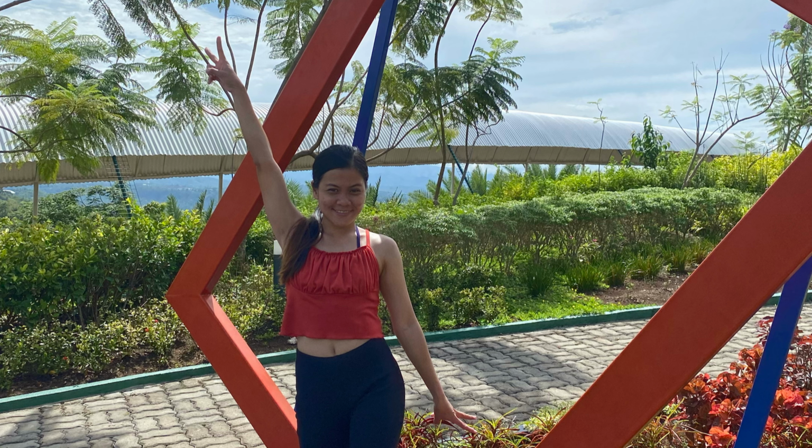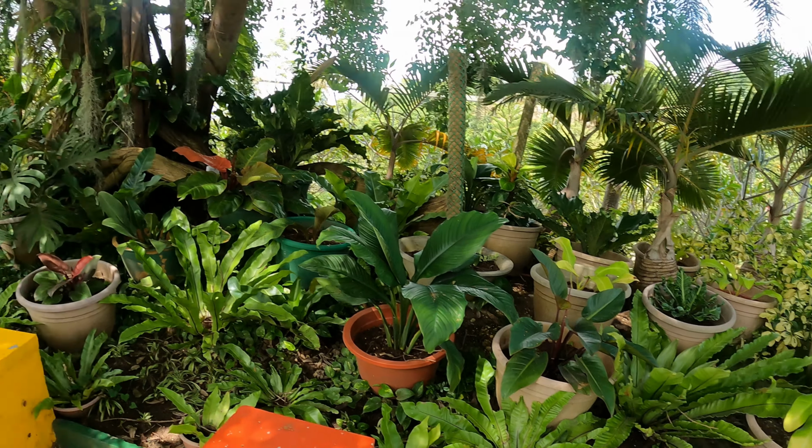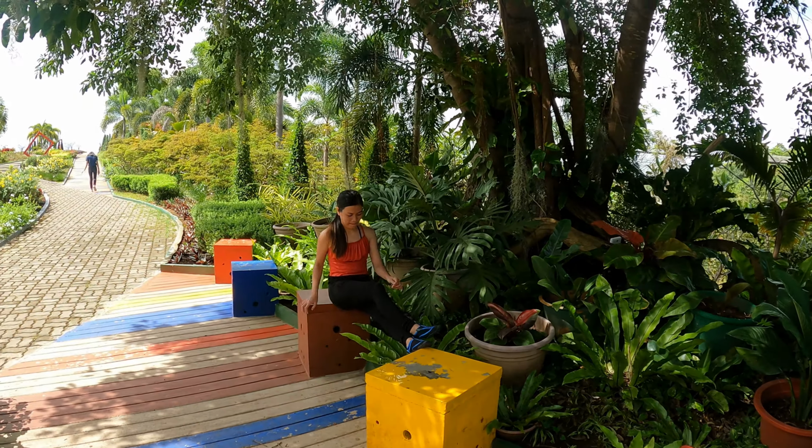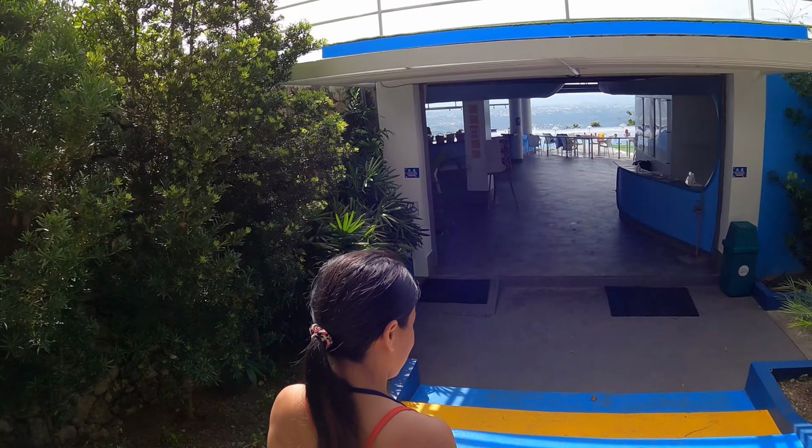The entrance fee does not cover crossing this footbridge to Noah's Ark. I researched this part of the park and did not receive good reviews, so being a cheap Filipina, I did not pay the extra.